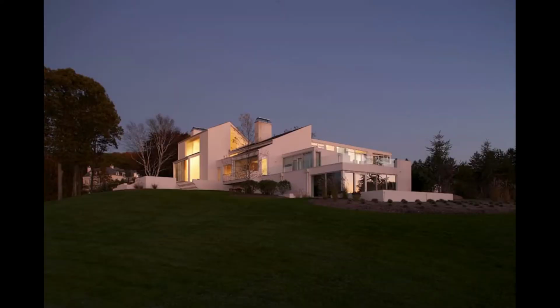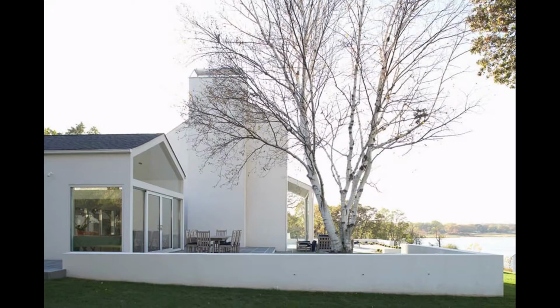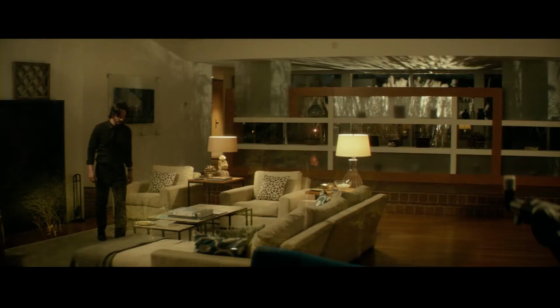The famous John Wick house. We visit the house a few times in the movie. The house is set in a secluded location at the end of Horseshoe Road.